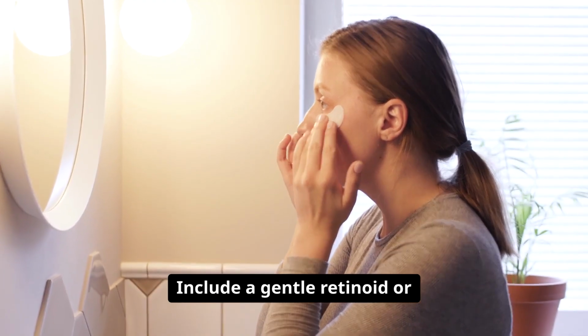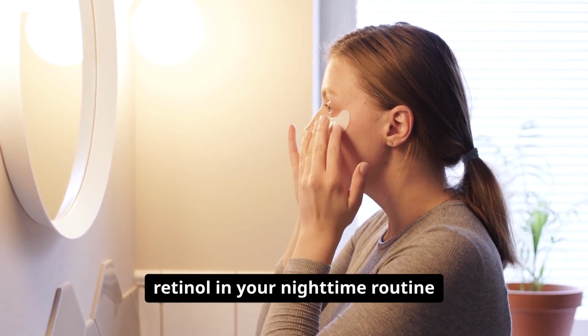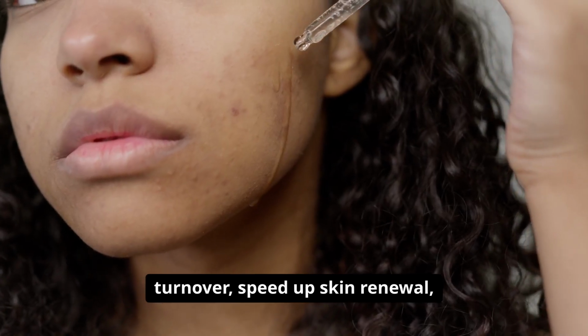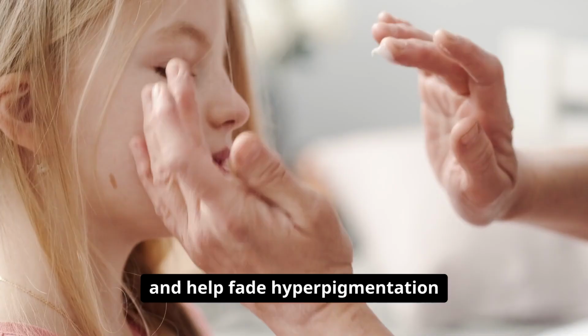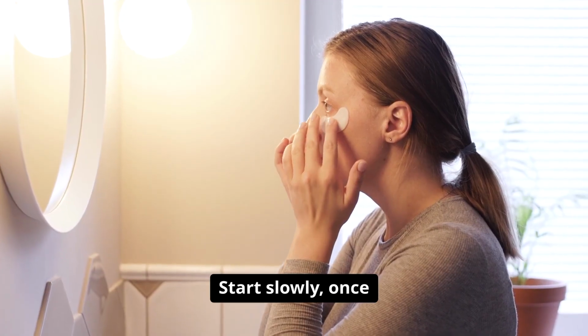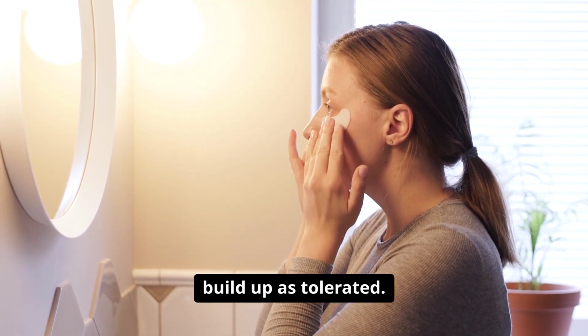Include a gentle retinoid or retinol in your nighttime routine if your skin tolerates it. Retinoids encourage cell turnover, speed up skin renewal, and help fade hyperpigmentation or fine lines over time. Start slowly, once or twice a week, and build up as tolerated.